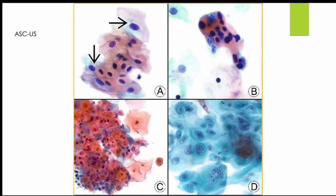You can also have atypical parakeratosis, which falls under the category of ASCUS, and that's what we see in B. We know it's parakeratosis because it has this orangish tinge to it. It's orangeophilic. And the nuclei themselves have a little bit of pleomorphism, some notching, and so that's a little atypical. This would be called ASCUS.